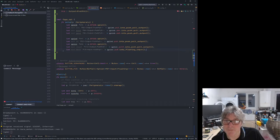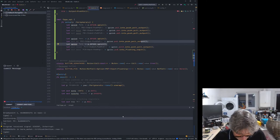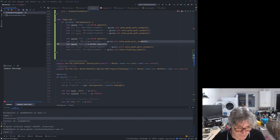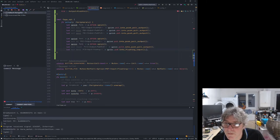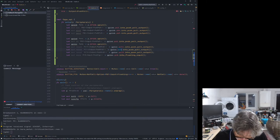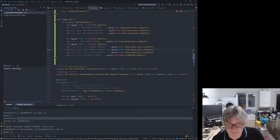So that would set up the pins. What happens if I try and compile this? Should we have a look? Oh. Set up hold, sorry, hold and WP. So hold is PC11. That's only two of these. PC11 and 12, I think it is. 11 and... No, 12. Hold is 11. WP is 12.